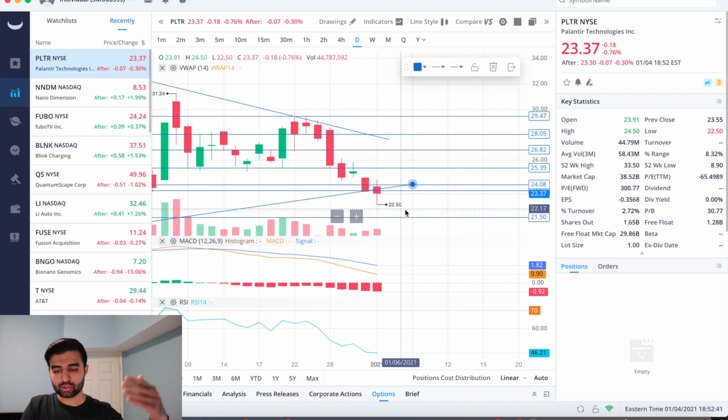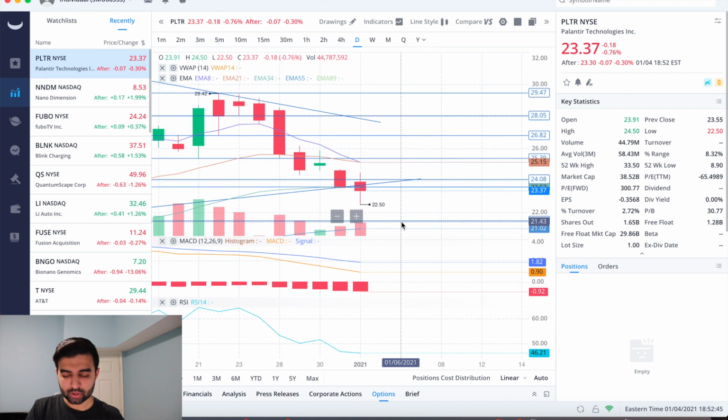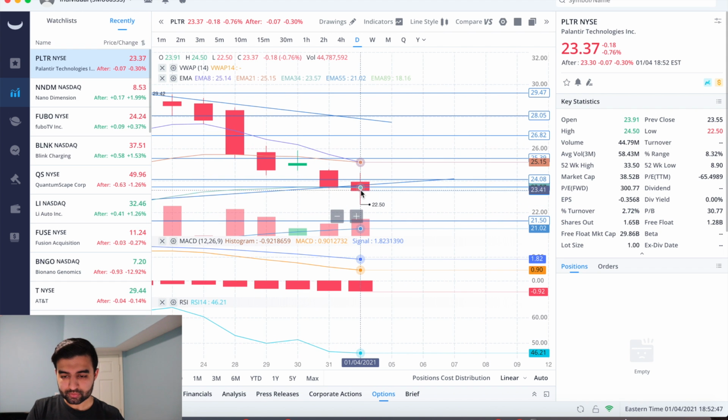What are we looking at in terms of support and resistance levels coming up? Well, let me put the EMAs on the chart, and what we'll see is we've got two EMAs kind of right there in the 25 area. So we've got one at 23.57 and one down here at 21.